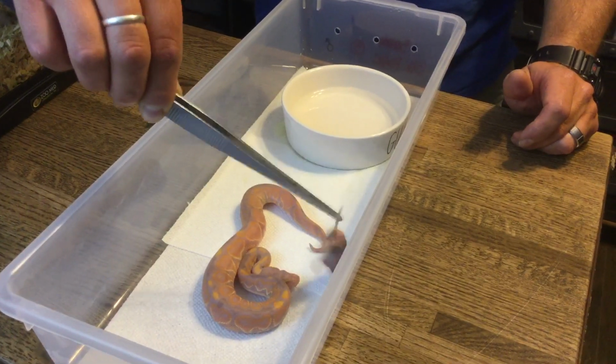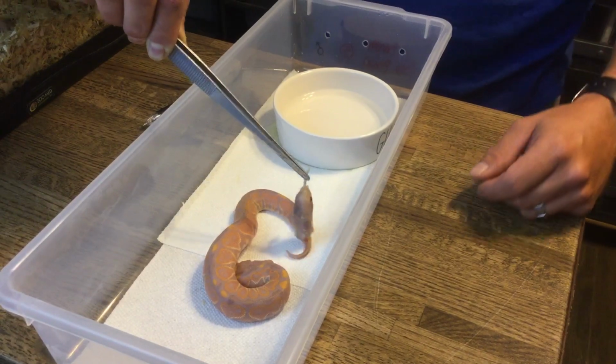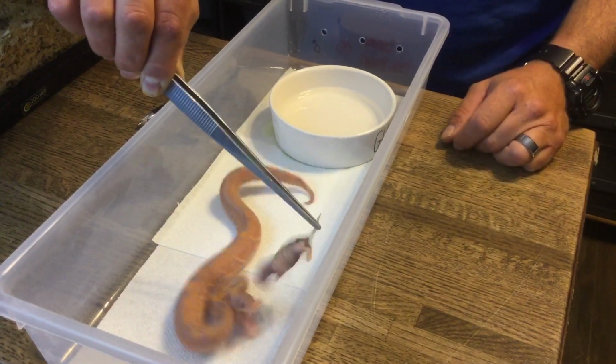This is actually one of my favorite snakes out of this last clutch. You can actually see that dorsal line. It is gorgeous. Anyway, I'm going to put this girl back and give this poor little guy a rest.